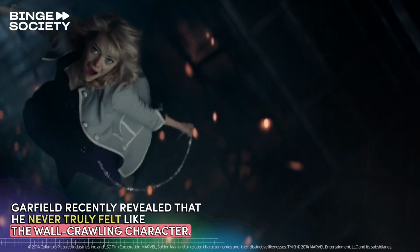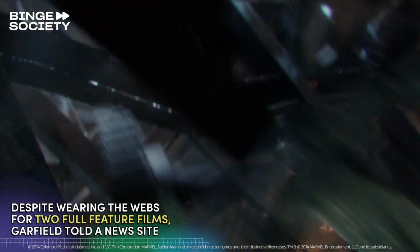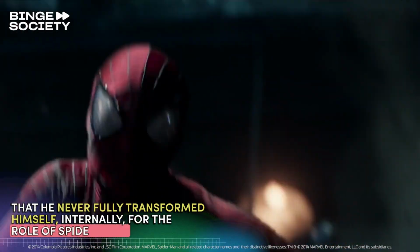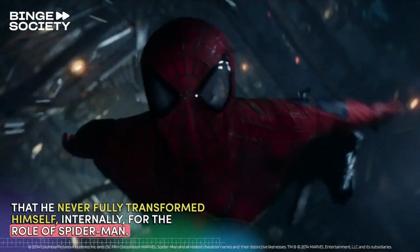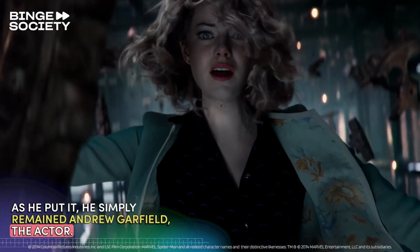Garfield recently revealed that he never truly felt like the wall-crawling character. Despite wearing the webs for 2 full-feature films, Garfield told a news site that he never fully transformed himself internally for the role of Spider-Man. As he put it, he simply remained Andrew Garfield, the actor.